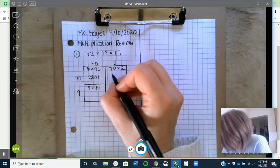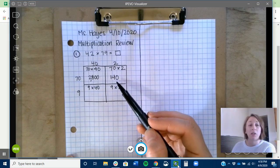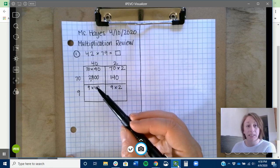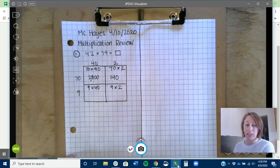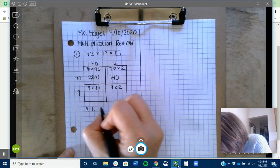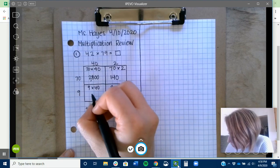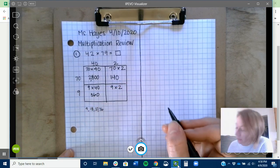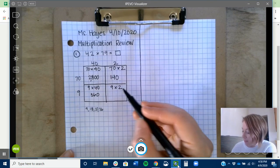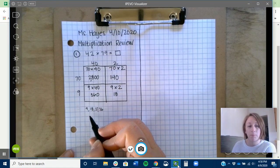7 times 2 is 14. I have 1 zero in that number, so I include it at the end of my product. 9 times 4 is 36. However, I really want to double check, so I'm going to skip count by 9s at the bottom of my paper. 9, 18, 27, 36. Indeed, 9 times 4 is 36, again including a 0 at the end. So 9 times 40 is 360. Since I already counted by 9s, 9 times 2 is 18. Again, I'm going to reference the skip counts I've already made.